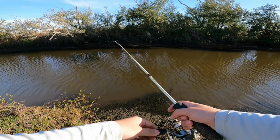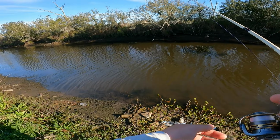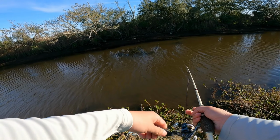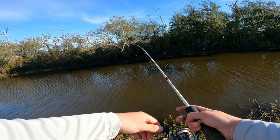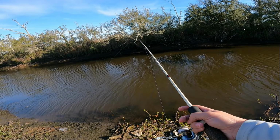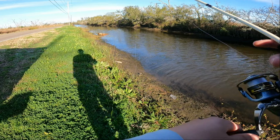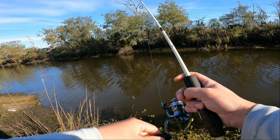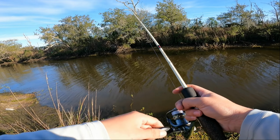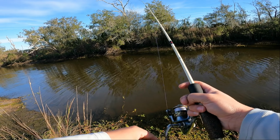So we're just gonna jig this Bobby Garland around. Hopefully we can pop one off here pretty quick, get things going in the right direction. There's actually a chance to see an alligator in here too. I haven't seen an alligator yet. I've been in Louisiana for a little while. No alligators yet. Come on. Let's get popped here. I'm anxious to see what's living in here.